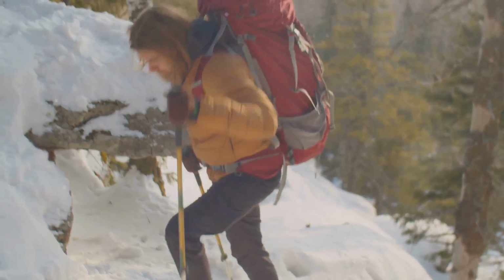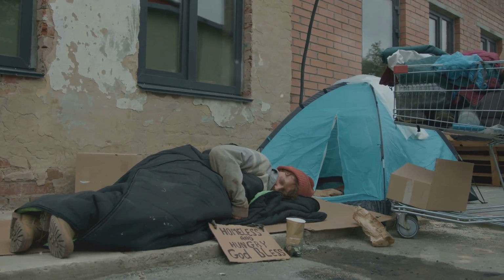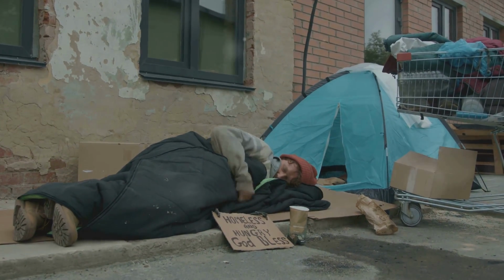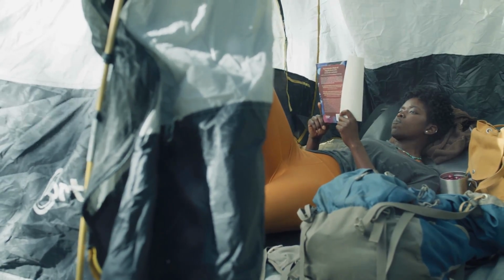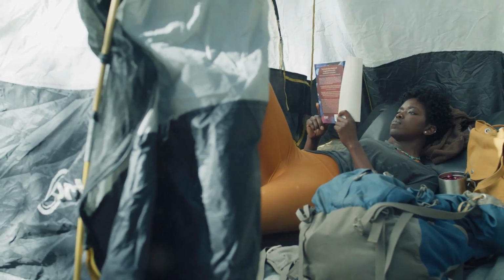Why is this so important? Because exposure to the elements can lead to hypothermia, heat stroke, or just plain exhaustion. A good shelter and sleep system protect you from the weather and ensure you get the rest you need to keep going.